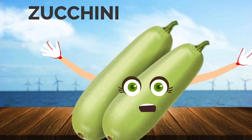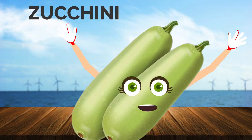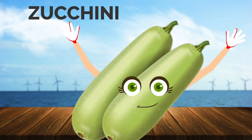I am a green and funny-looking vegetable. You can call me zucchini or courgette if you like. I'm a cousin to cucumbers and pumpkins.